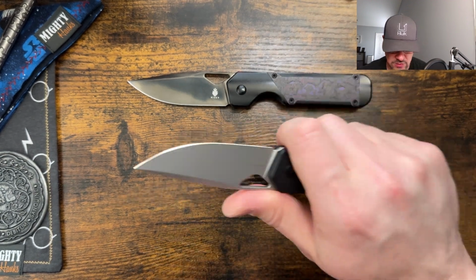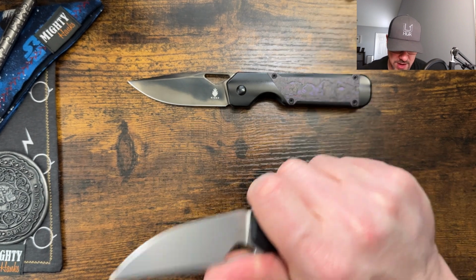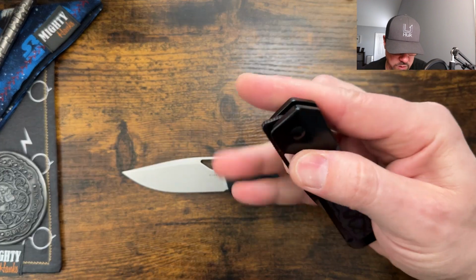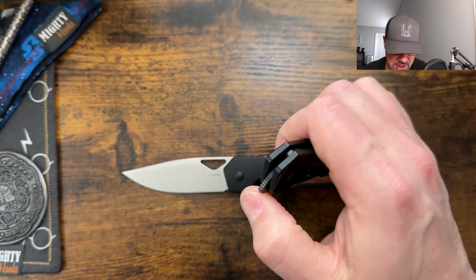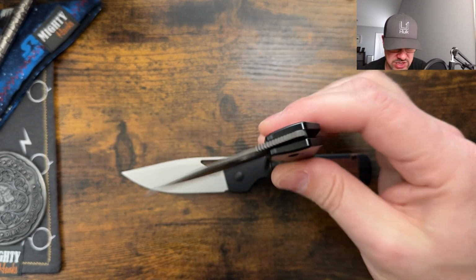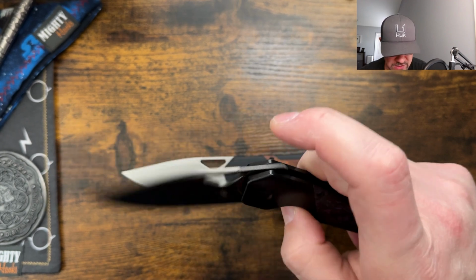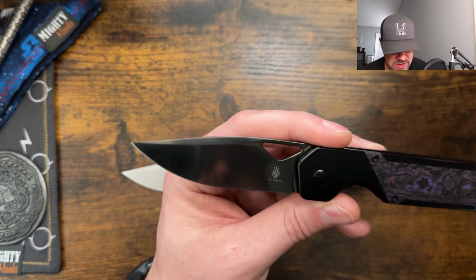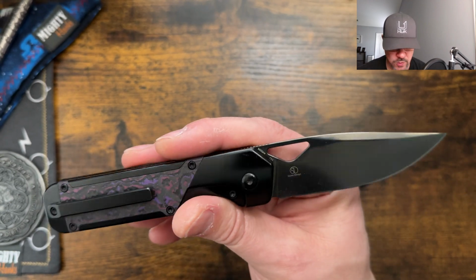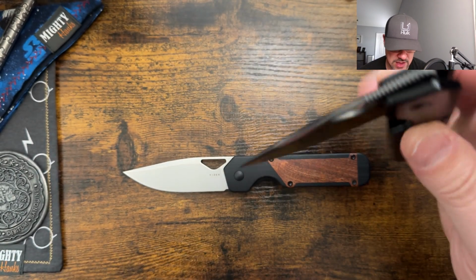I just tend to, with these, choke up and choke back, so I'm kind of splitting the difference a little bit there. But really nice to use, extremely good action, really stout detent on mine. Sometimes I almost feel like I am going to slide off, but that jimping is so good on that front flipper that I'm able to do that. But just really nice. This polished DLC on the S45VN really has held up well. I am just really blown away with how well that DLC has held up.